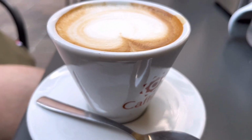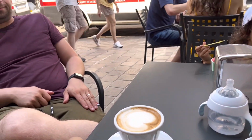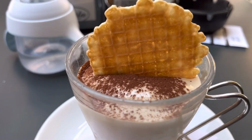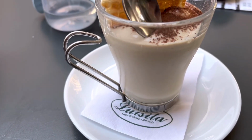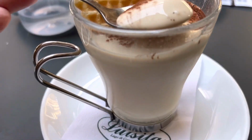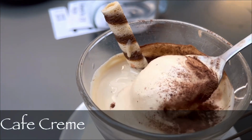Here's Poppy's authentic cappuccino with a heart. Authentic from Italy. And then I'm gonna be having a cream coffee. It is like a dessert. It's cold and at the same time it's sweet. Powder pa siya. Look at that.